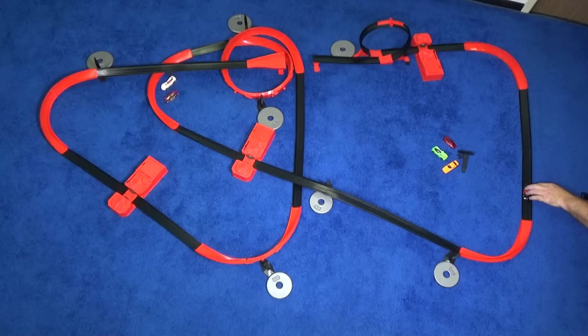Let's go ahead and do the Camaro one more time. Maybe the track needed adjustment. Nope, still doesn't like that curve. Here comes the Ferrari again. Let's see if he can do a few laps. I think he did one before. That's one.